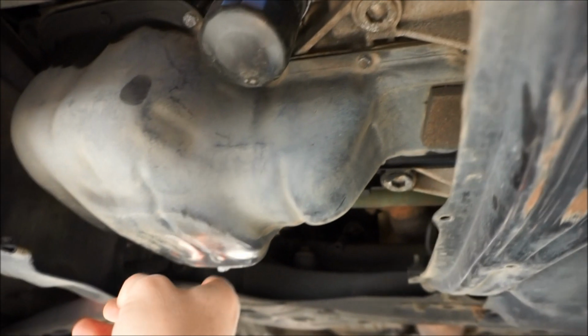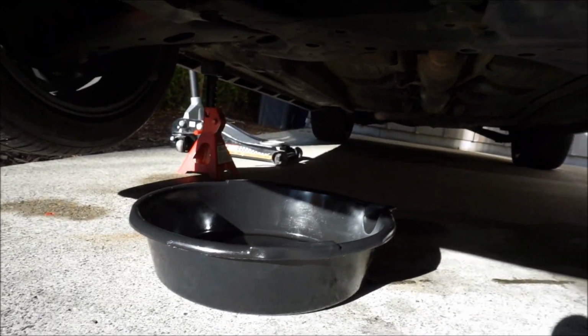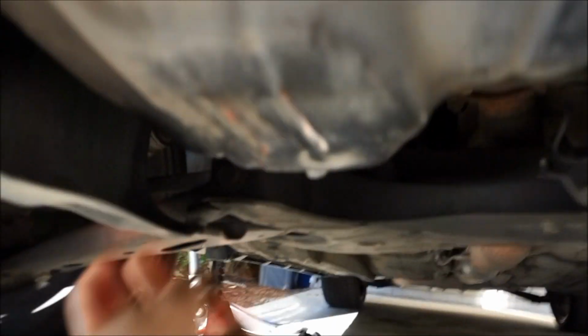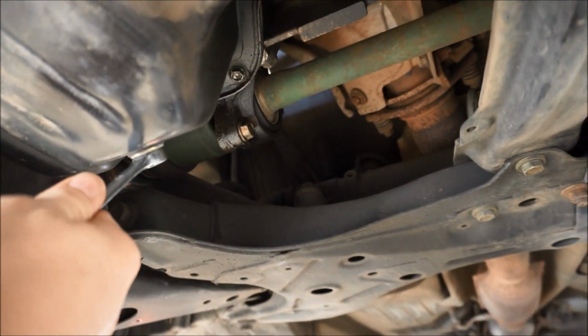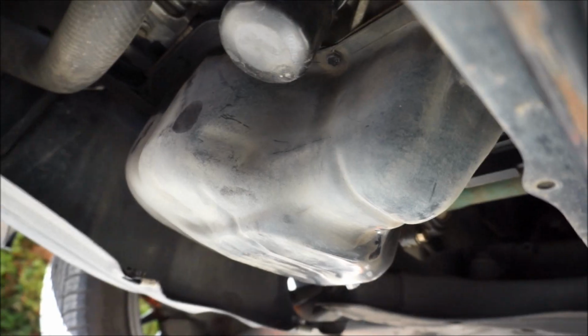But here is the bolt. So you need a drain pan. So we're gonna put a drain pan right there. And then we're gonna use a 14 millimeter, and I believe most of them are 14 millimeter, and we're just gonna do lefty-loosey, and you can kind of hit it to break it loose. Okay, so I broke it loose.